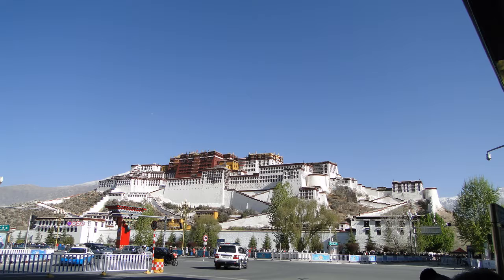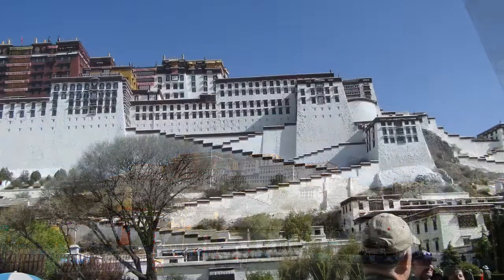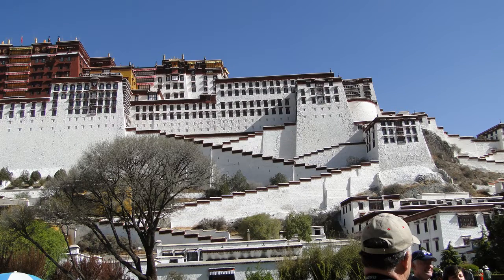There used to be 500 to 600 monks in residence here. Now there are only about 50 or 60. There are 385 steps to get to the top of this palace. Then, once you get there, you have to go inside, and there's a couple hundred more.